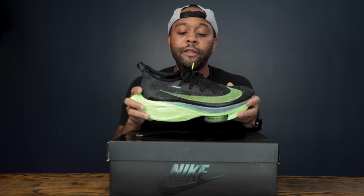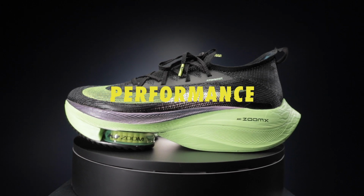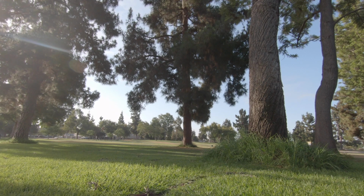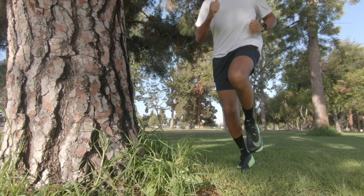But the question I was left with was, how does it perform when I actually get it out for a run? I jammed out over a few different sessions and want to feature some of the highlights that I have. Beginning with an easy run. I wanted to keep the pace pretty chill for the first run out, and one of the things that I noticed is that this shoe felt like an elevated racing flat.